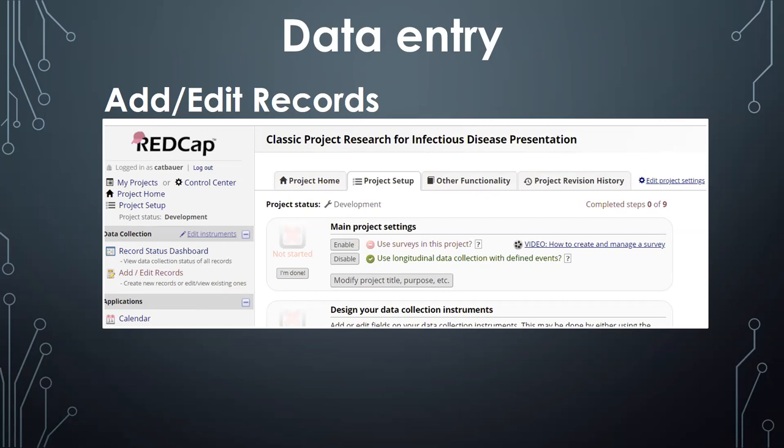And so then once you're added to the project, you have to be given privileges to go ahead and add and edit records. So once you have those privileges, then you would go here to the left and look on the left navigation panel and you see something that says add and edit records. This is one way to go in. It's not the only way, but this is one way to go about it.